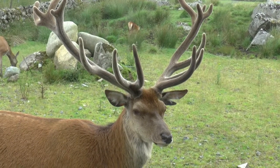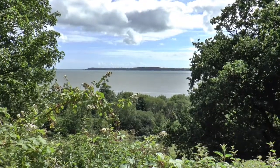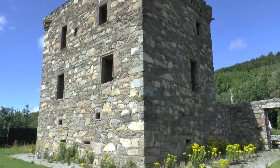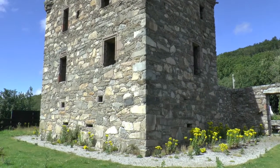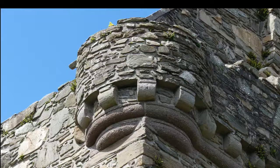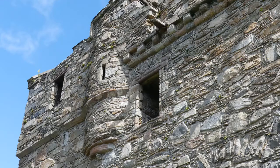The road left the forest, and then we drove down the east coast of Wigtown Bay to Carsluith Castle, a ruined tower house dating from the 16th century. The owners of the castle emigrated to India in 1748 and it hasn't been occupied since.